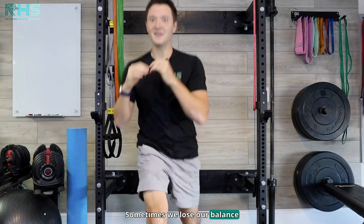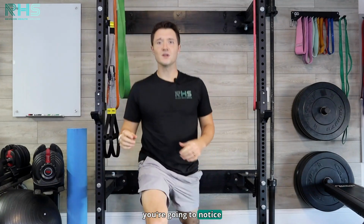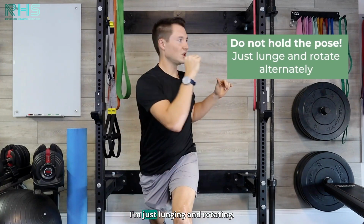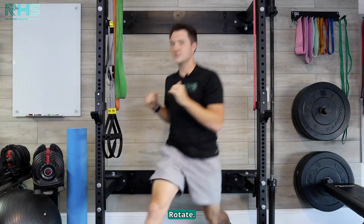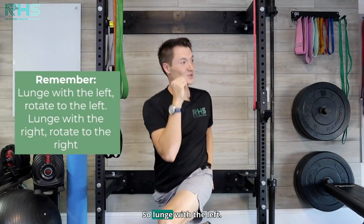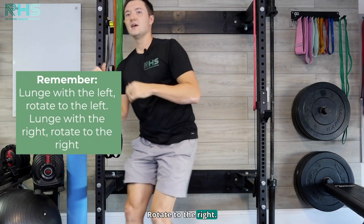Now, you just notice I stumbled a little bit. Sometimes we lose our balance. Sometimes we don't. A big step forward and then lunge and rotate. And so you're going to notice that I tend to not hold there. I'm just lunging and rotating. Lunge, rotate. You guys get the drift here, right? So lunge with the left, rotate to the left, lunge with the right, rotate to the right.